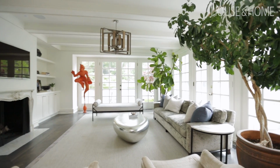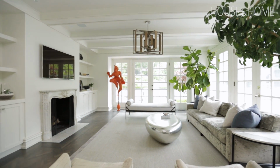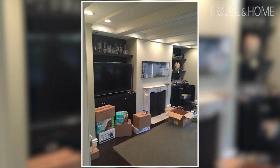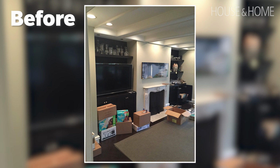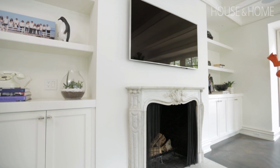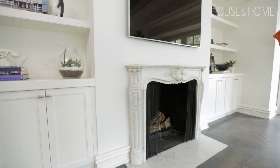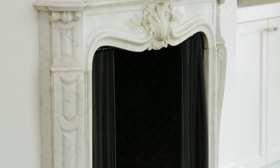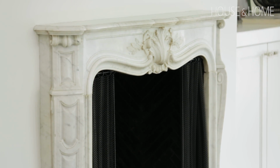I love this room. My clients come here all the time. It's so bright and so sunny. We just painted out the built-in units. They were existing. We added some amazing hardware to them. We have this stunning fireplace over here that the previous clients actually flew in from Paris. And that was an important piece to really make sure that we elevated it and let the room be quiet but still beautiful and work with that fireplace.